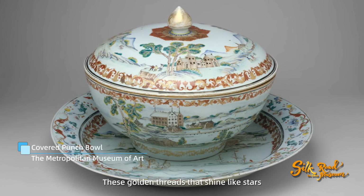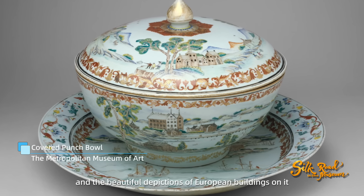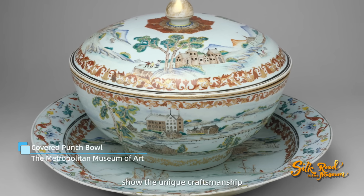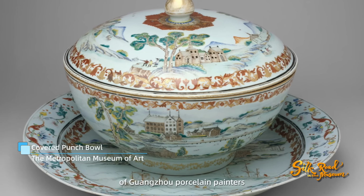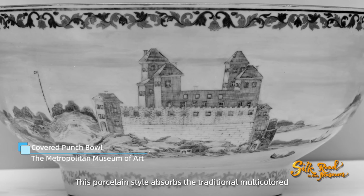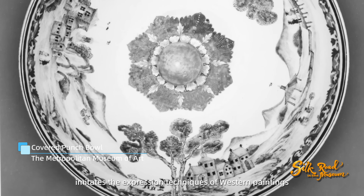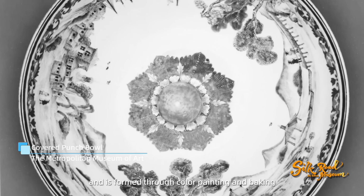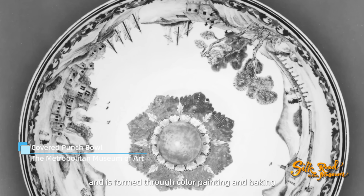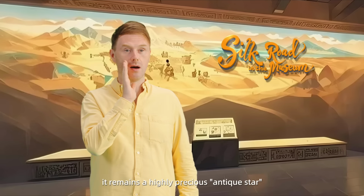These golden threads that shine like stars and the beautiful depictions of European buildings on it show the unique craftsmanship of Guangzhou porcelain painters. This porcelain style absorbs the traditional multicoloured and famille rose techniques, imitates the expression techniques of Western paintings, and is formed through colour painting and baking. Let me tell you secretly, it remains a highly precious antique style in the international collection community today.